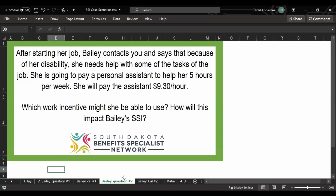Jen Trenhill says an IRWE. Is that correct, Barry? That is correct. And I'll add one little hint in here just to help you out in the calculation sheet. The way that we would figure how much Bailey's IRWE is by the 5 hours a week that she's needing the help times the $9.30 an hour that she's paying times 4.33 weeks. So that's the dollar amount that you're going to come up with for the monthly amount that she's going to use for her IRWE when she submits that to Social Security.